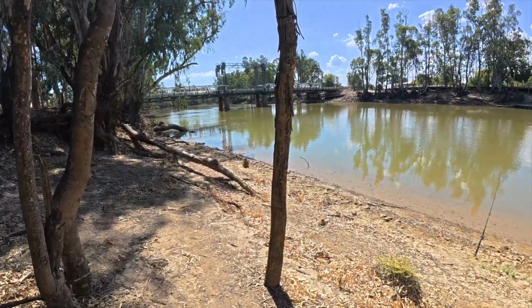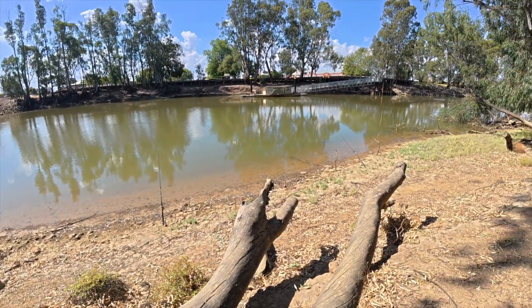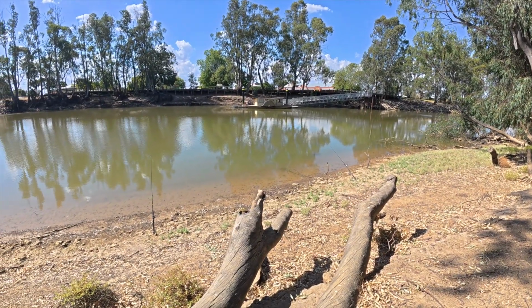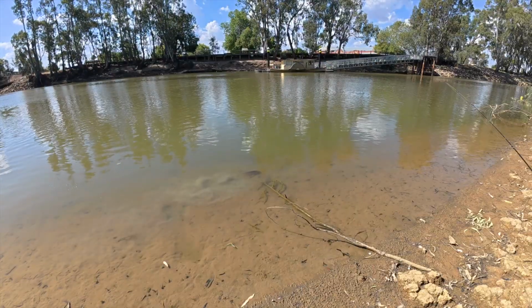So we've made our way down to the Murray. We're just near the bridge. There's a bit of a bank, bit of a flat spot, so I'm going to set up and have a fish, and hopefully we can catch something.